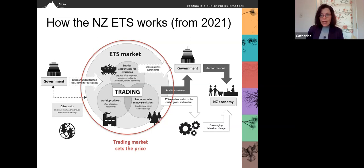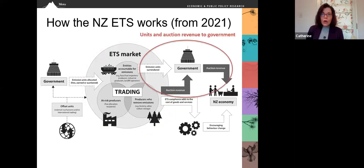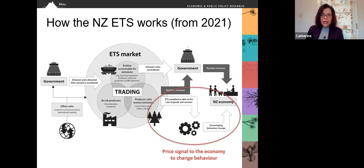We have three types of entities who are doing most of the trading activity. The first is the entities that are accountable for emissions and have to surrender units to the government. There are also entities that don't have unit obligations but receive free allocation to help them with the cost of adjusting to emissions pricing. And then there are producers who conduct forestry activities and remove emissions and who earn units. There's a flow of units and auction revenue to the government. And most importantly, the trading system generates a price signal which flows through to the cost of goods and services and helps to change behavior and reduce emissions by both producers and consumers.